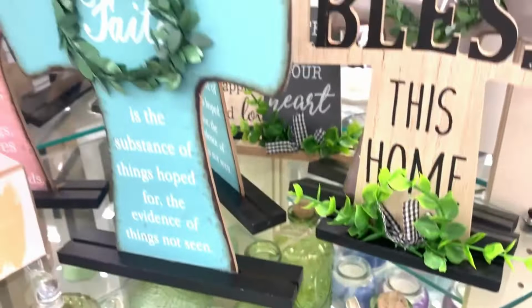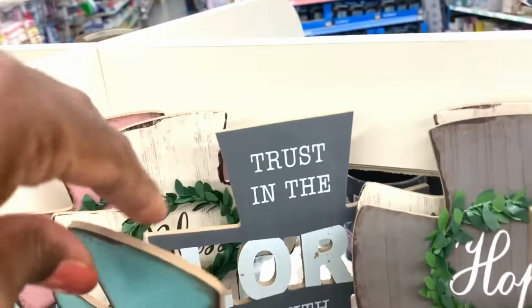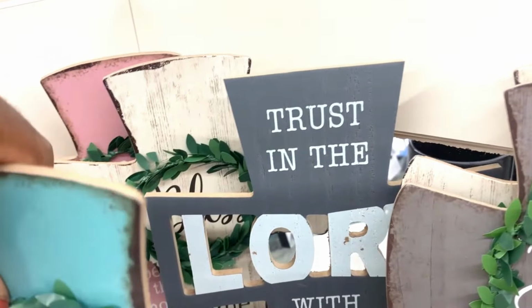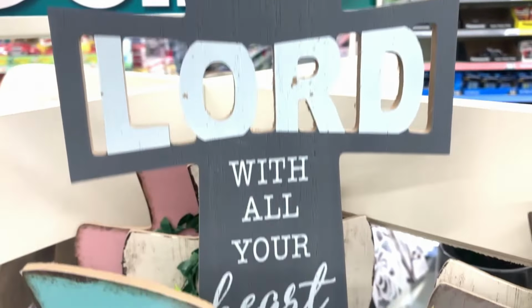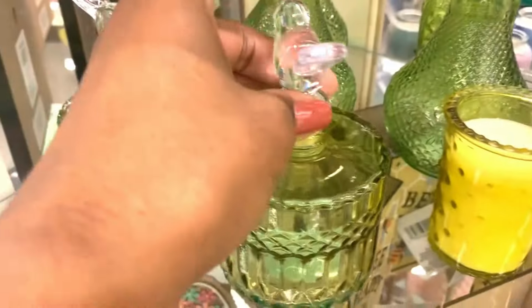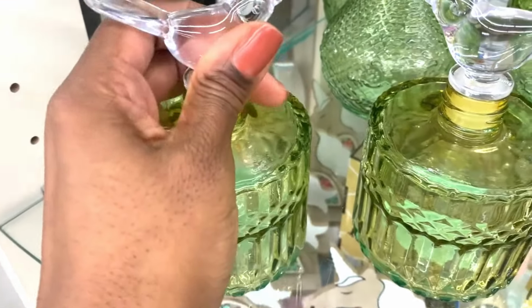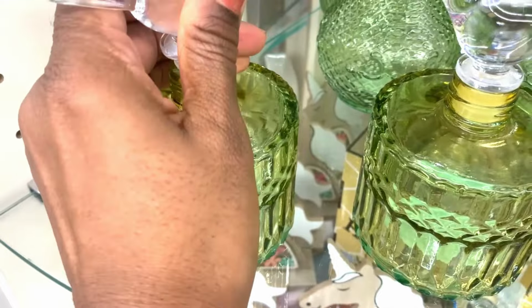They were there last year, so they're back. And these are, I think, left over from Easter. But these are great if your mom is spiritual, religious. These are really nice for the bookshelf to add to your gift basket for mom. Really pretty. Got that farmhouse feel. And here we go again with the oil, glass oil holders.